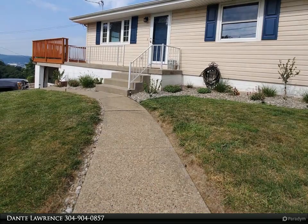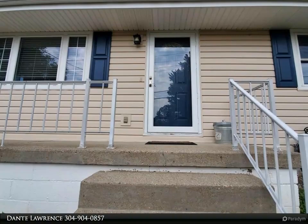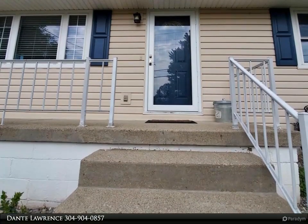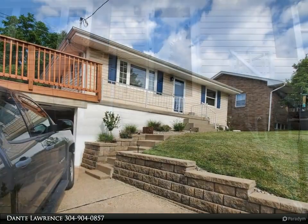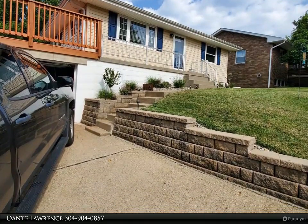Great opportunity. Rare find. Perfect for me. Have you heard these phrases? Believe it or not, they all accurately describe 110 Incline. This 2-bedroom, low-maintenance ranch has been tastefully updated in and out.